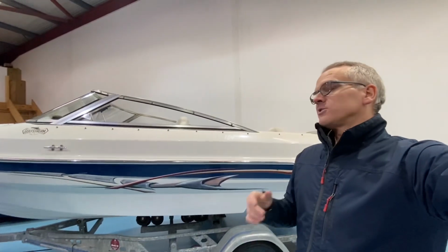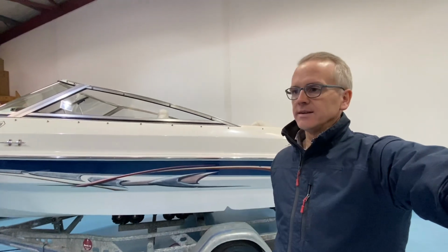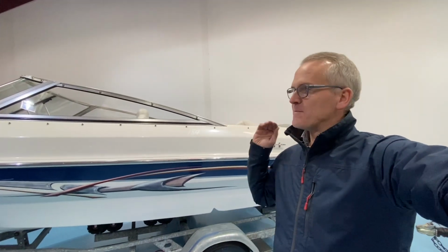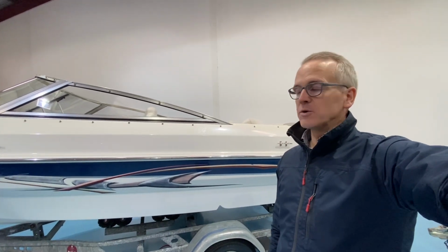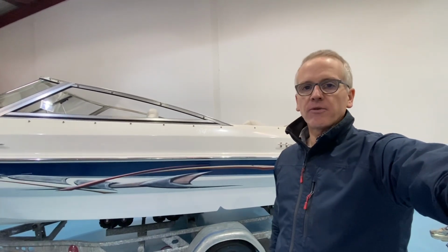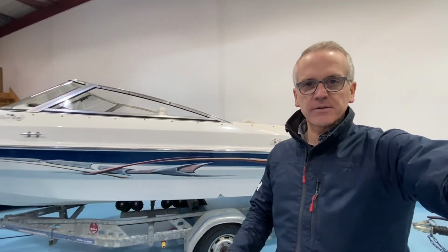I used to harp on more about this in the past, but during COVID, you really didn't have to work too hard at selling boats. It was like taking candy from a baby. But there were a lot of unscrupulous sellers out there that took big prices for not very good boats, and it's important now to try and avoid them if you're in the market and you're looking to spend your hard-earned cash.